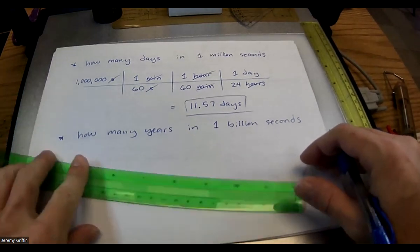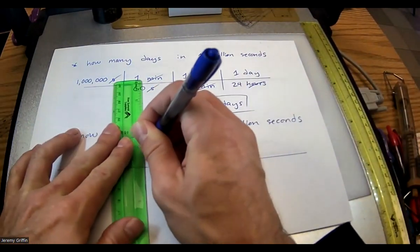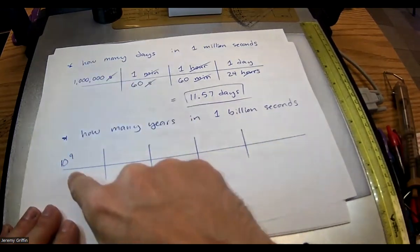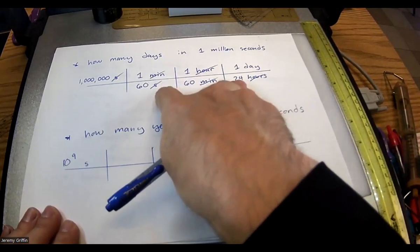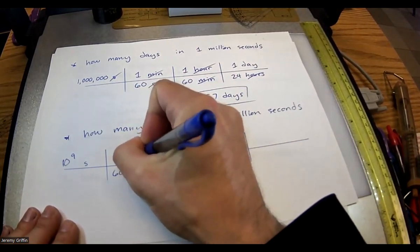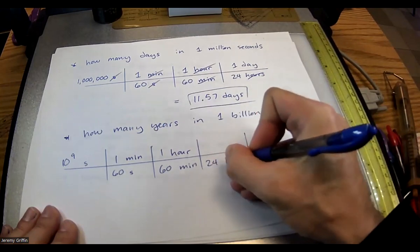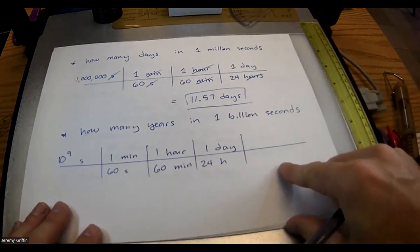Let's see if Alex is right. High stakes for Alex. So 1 billion, isn't that like 10 to the power 9? Seconds. I guess I could just copy paste this part of the story here, right? You guys know 60 seconds, 1 minute, 60 minutes, 1 hour, 24 hours, 1 day. Now all the units at this point can't give you days.